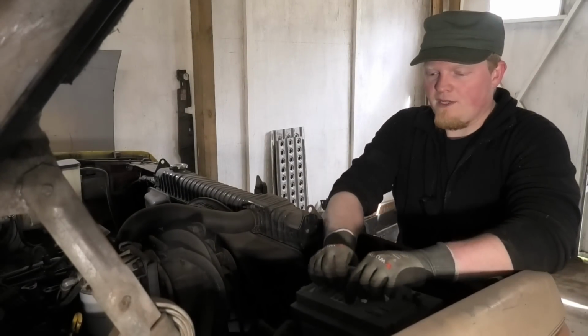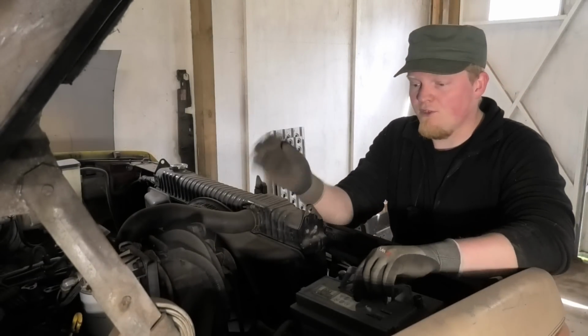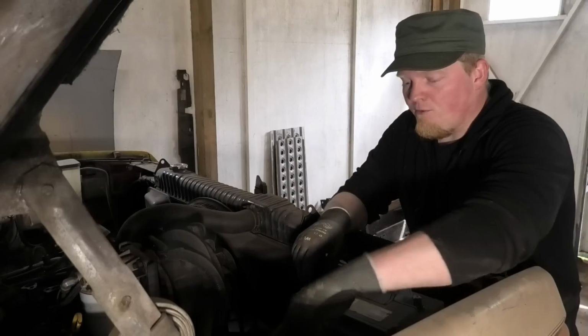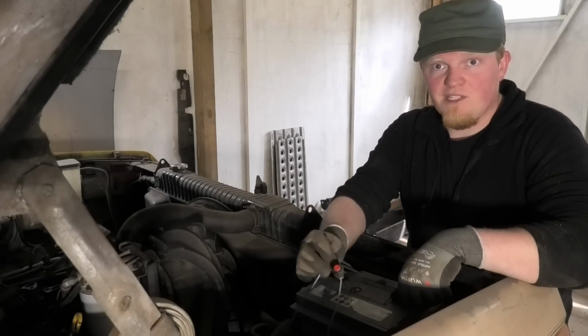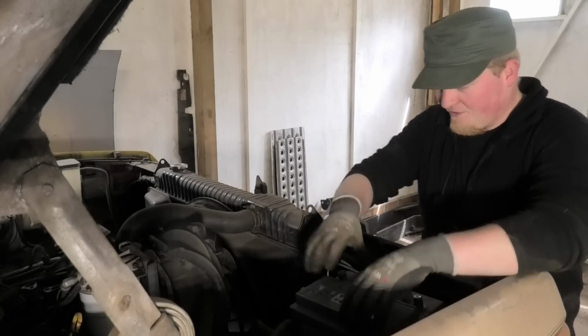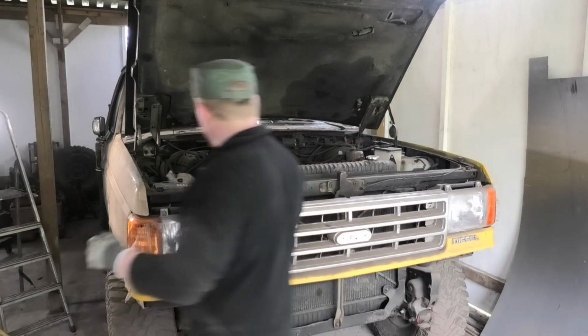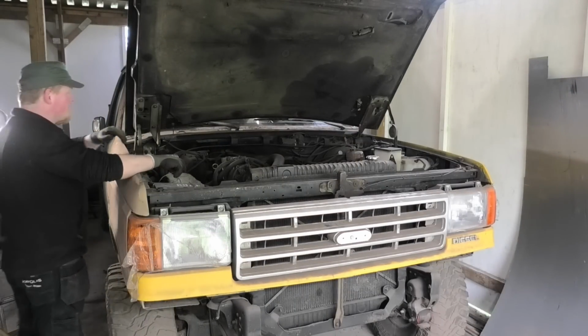So I do remember that the key inside the car only turns the ignition on. You can't start it from in there. So that coworker of mine who had it before me, he hooked up a little start button out here. All right, I got the ignition on in there, so let's just give it a go and see what it does.